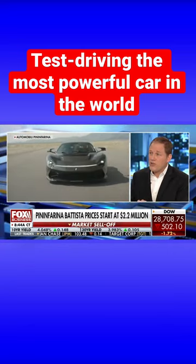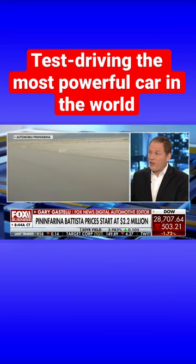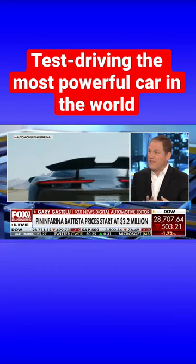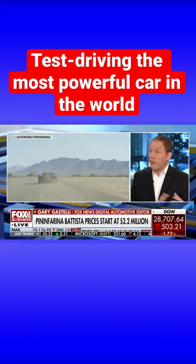Stuart, this costs $2.2 million to start. They're only going to make 150, and actually, you could spec it up. Every one of them is going to be completely different, and you could spend more. The one I drove actually cost $3 million.